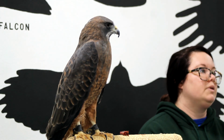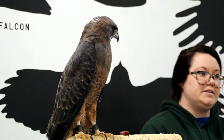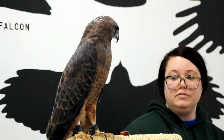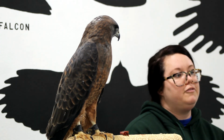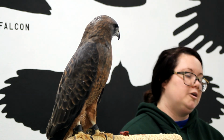How sharp are those talons? Sharp enough that I don't like getting touched by them. With an eagle, we always say that an eagle could pierce through a cookie sheet. Karma's got a pretty strong grip as well. They're very strong. I have been a couple of times greeted by the foot of these birds, but it's always something that I do, not something that they do.